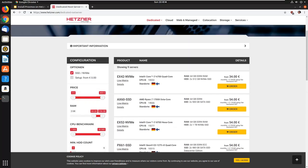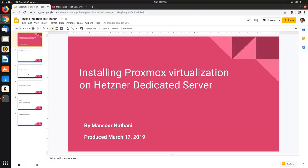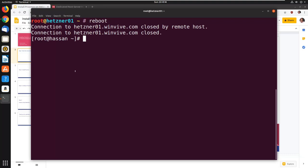I already have a server purchased with these guys. And what we're going to do is boot into rescue mode. So I'm just going to activate the rescue system in another window here. And then what we need to do is reboot the current machine. We'll do that.